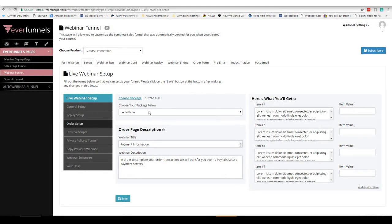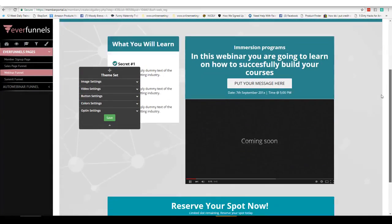Then they're going to come over here and do the same exact thing with the order setup. So they're going to choose the package that is linked inside of our system, or they can just do an external URL. So if they're using their own order form, they can do that. They put in their order page description, and then they list out what they're going to get. And then what we do is we take these fields here, and we build out their order form, and we're going to use this information everywhere we possibly can, right? So we fill out these fields here. And then these pages here are automatically built for us.